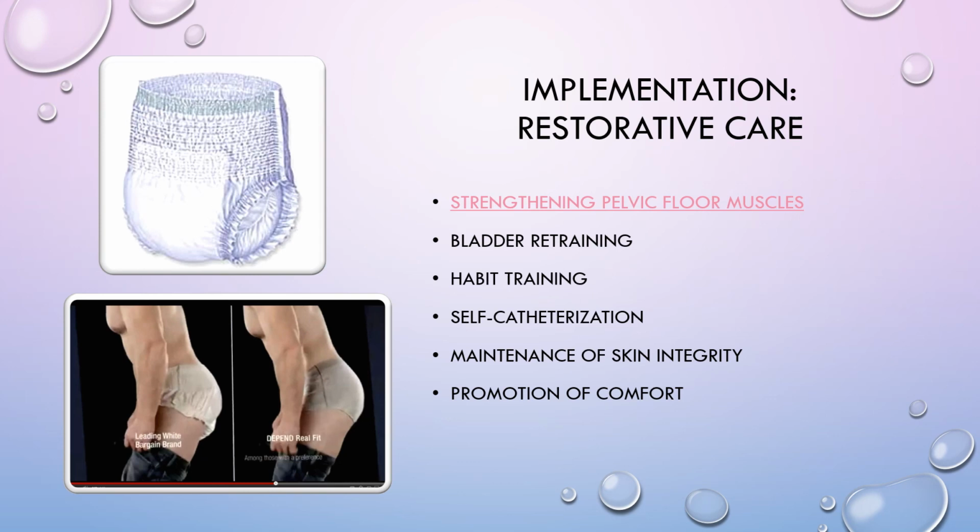Self-catheterization. Maintenance of skin integrity can be a problem with urinary incontinence. The acidity of the urine can excoriate the skin. Frequent changes need to occur. So promoting comfort for our patients just really increases their confidence.